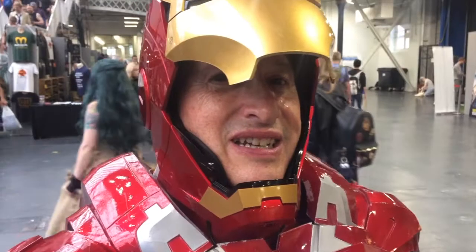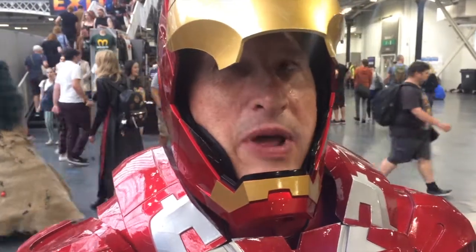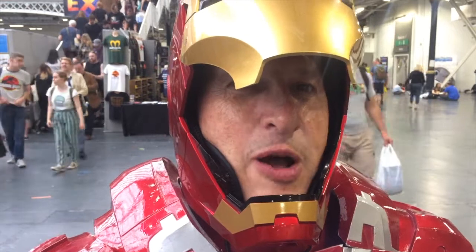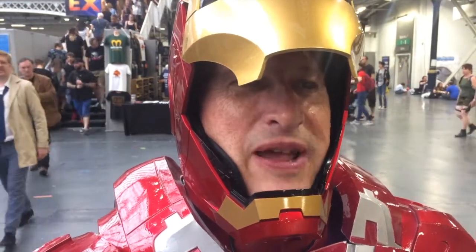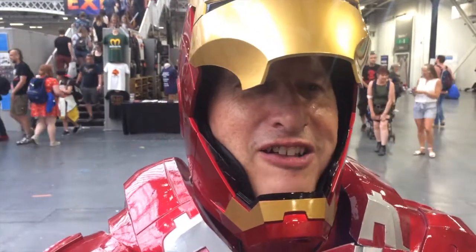So what's your favourite bit of the costume? Favourite of this costume? Yeah. I guess when the batteries were working, the automatic helmet is pretty good, because it will go up and down on its own. And the worst bit? Worst bit? The feet. Yes, the feet aren't easy to walk in.